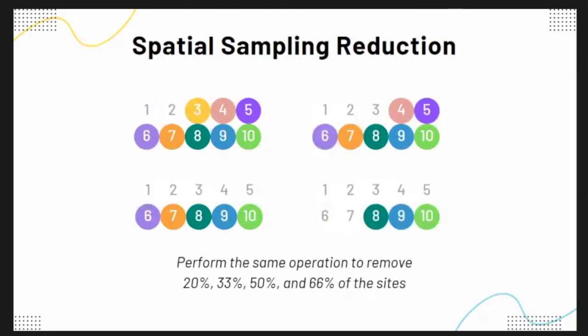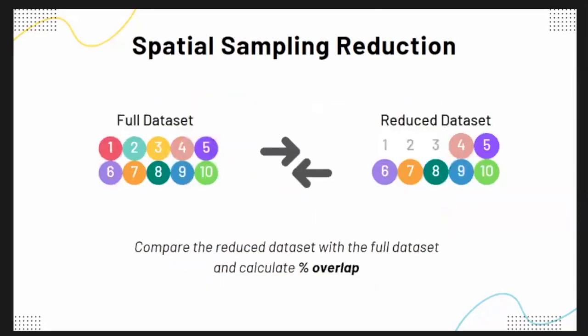Then we'll continue the site elimination process, but this time we'll repeat the procedure with 20%, 33%, 50%, and 66% of the sites removed. For each of those reduced data sets, we're lining them up against the full data set. The goal is to calculate the overlap and see where they sync up.